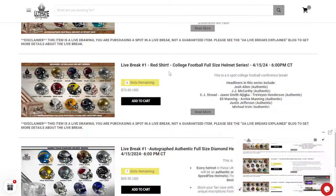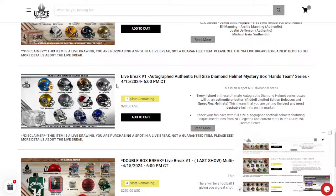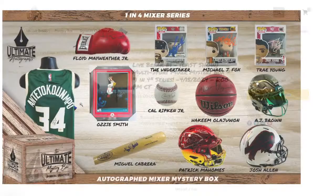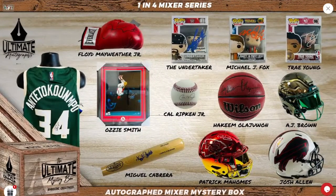Seven spots to go. The college single, six to go. Diamond single, seven to go. Again, the 1-4 is the automatic wheel spin tonight. 1-4 chance to win the break. Also, a 1-4 chance to win the wheel spin if we do just one, Robbie.